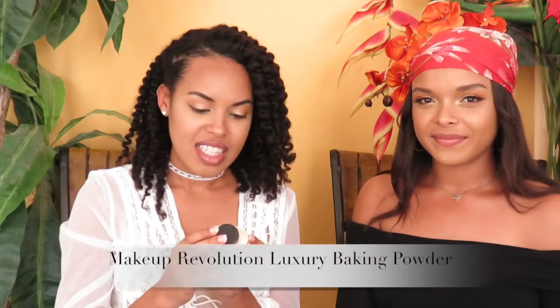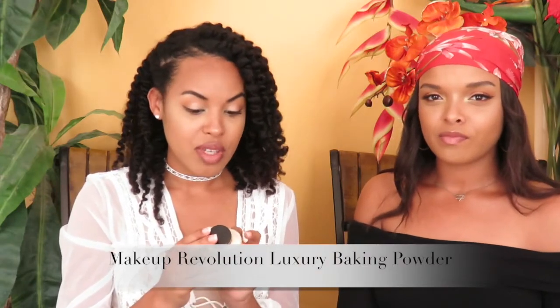So my next makeup favorite is the Makeup Revolution Luxury Baking Powder, and this is in the banana color, so it's more of a yellow tint. I've never really tried banana powders before. I think I used the Makeup Forever just matte white powder, like a setting powder. I did like it, but I know that for some people who are more of a darker brown complexion, it will look gray. You'll look like a ghost again.